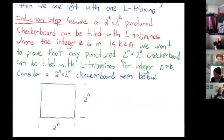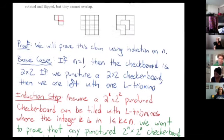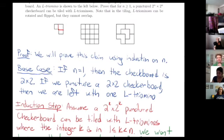So I'd like to say, how can we imagine smaller punctured checkerboards that exist within this larger punctured checkerboard? Yeah, so if you're doing 1 less than or equal to k less than n, or if you're just thinking of a specific example like n equals 2, now you just have 4 of those 2 to the 1 squares. That's right. So here's the 2 by 2 case. And if I split this up, you can see that this consists of 4 different 2 to the first power by 2 to the first power checkerboards.